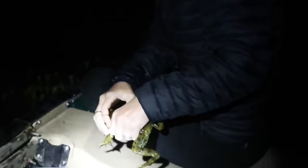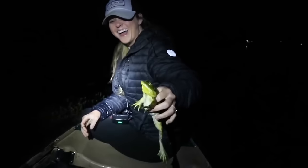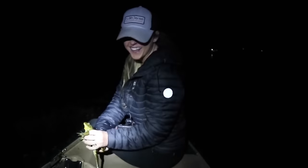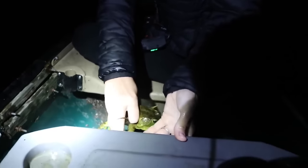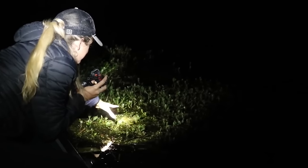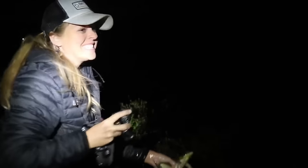Get him. Get him. Oh, barely grabbed him. Barely got him. Got him by the leg. I got him with my pinky. That's exciting. The old pinky grab. Throw him in the cooler. Be quick. He's about to try to jump out. Give me some of the pinky grab. We can't reach him. Oh. Yes.